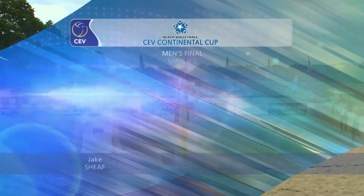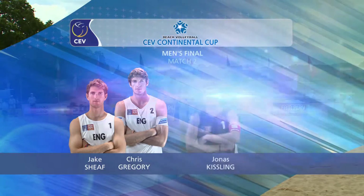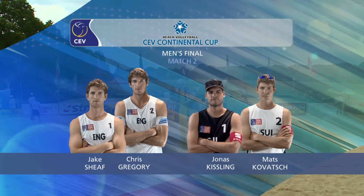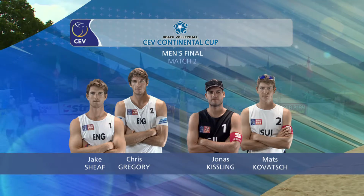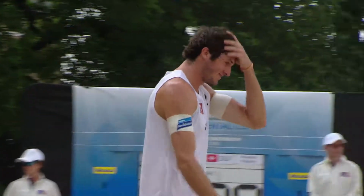As the old proverb says, every big journey begins with a single step. But England's #1 pairing of Jake Sheaf and Chris Gregory have already taken some massive strides in their bid to represent Great Britain in Rio. Switzerland too, Jonas Kissling and Mats Kovac know that a win guarantees them a round 3 slot. But this is going to be a massive test against arguably the best pairing GB has ever produced in men's beach volleyball.